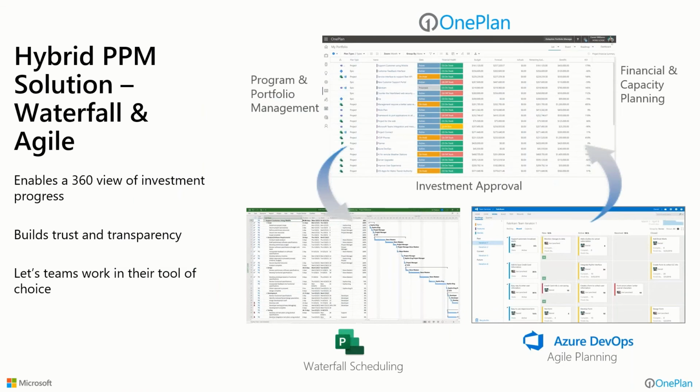So in this world, you might have hybrid PPM solutions. That is a partially agile solution. In this case, I'm using an example where a OnePlan portfolio might be fed by a waterfall set of planning stuff that could be coming from Project or from within OnePlan itself. Could be coming from an agile tool like Azure DevOps, but feeding into a more traditional portfolio view.